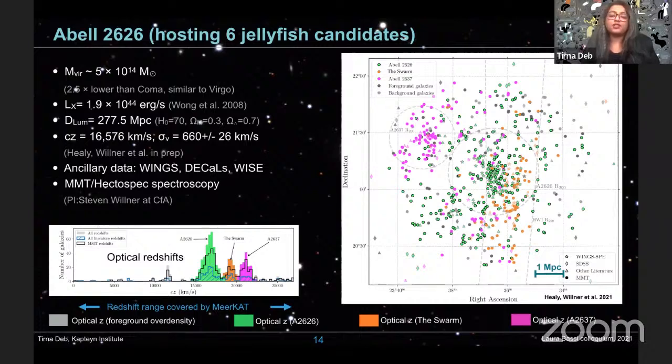We have conducted an additional MMT redshift survey to get redshifts for 2,300 more galaxies. Here we are looking at the optical redshifts in the redshift range covered by our MeerKAT survey. In green, we see the cluster itself. In orange, we see a collection of groups, which we call the swarm. And in magenta, we see another cluster, Abell 2637. Here we see the sky distribution of those galaxies. I will come back to this distribution later.